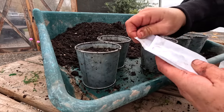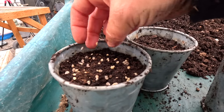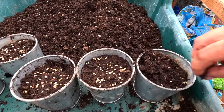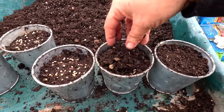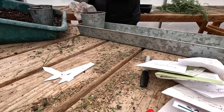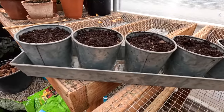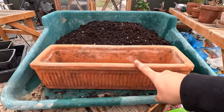Here's our spinach seed. Just sprinkle some on the top here. Again, I do like to seed heavy. Then we'll take a little bit more soil and just make sure they're about half an inch deep. Spinach is done, minus the little humidity dome that we're going to put on it once we get inside. I'm just going to be using plastic wrap. So now let's do our radishes and lettuce.